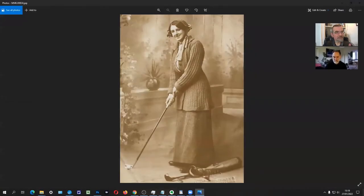So one of the next ones I want to talk about was this one, which I absolutely adore, the woman golfer. And it's not just the birth, but the real getting going of the high street photographer, where anybody can now go and, for their number of pennies or dollars or whatever, get their photo taken. And you've got this wonderful painted backdrop sitting behind.